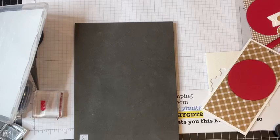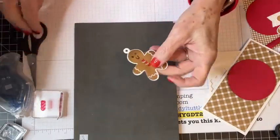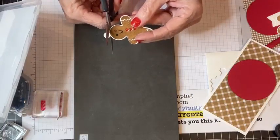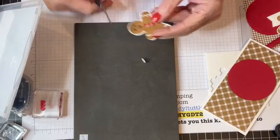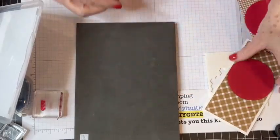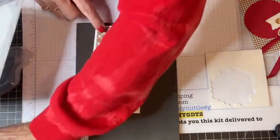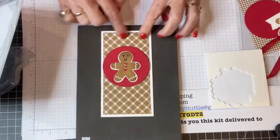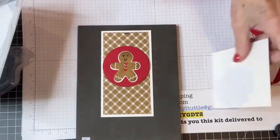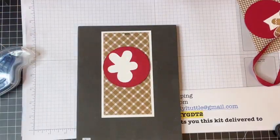Okay, so here we go. I'm going to run it through back and forth, and you'll see what I mean. See, it has a little tag topper at the top. But we're just going to take our paper snips and snip that off right there. Okay. And then we are going to just pop that up. Isn't that adorable? I love this pecan pie gingham. I think I said crumb cake, but it's not. It's pecan pie. And we're going to pop that up with some dimensionals there.